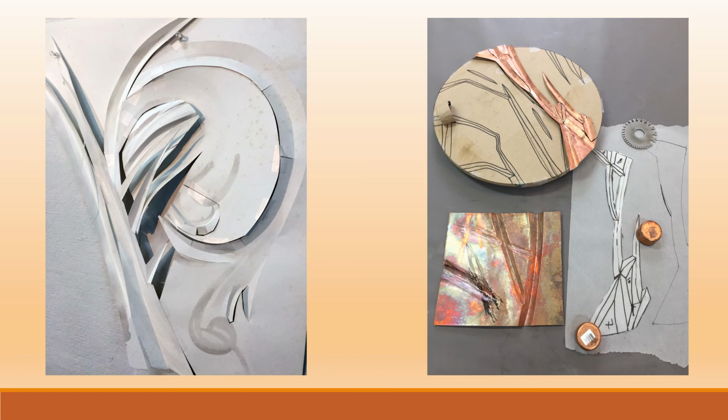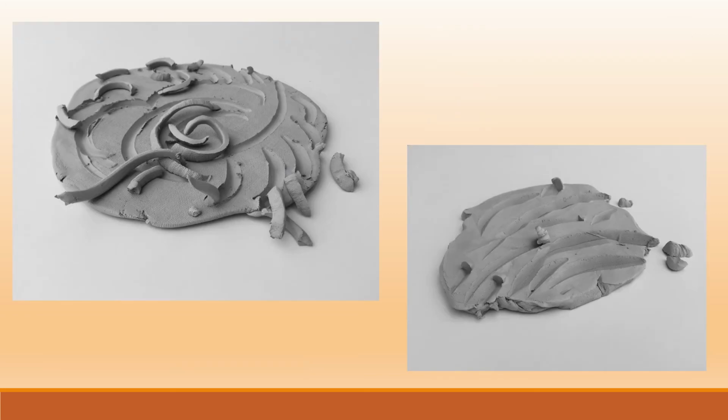Here's a paper model, and then also a copper model of the same piece that she's working on. And it shows the great length of detail she goes into when creating this. She fully creates a form out of copper. And then here we have her sketching in clay, done as well for this specific work.